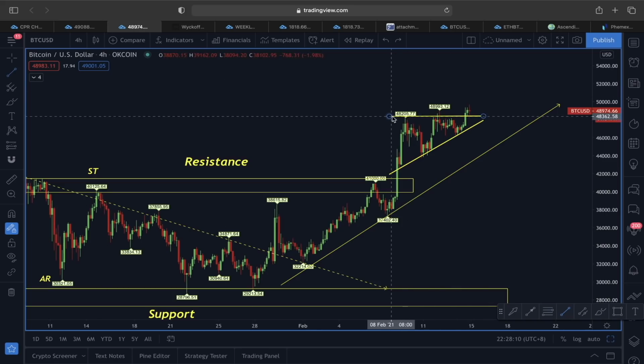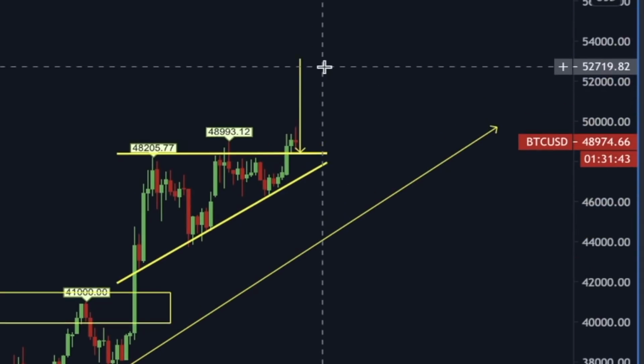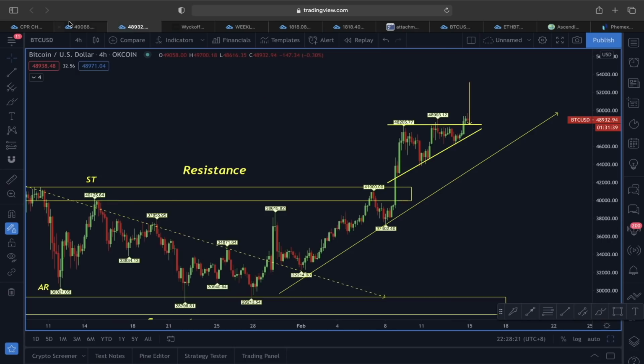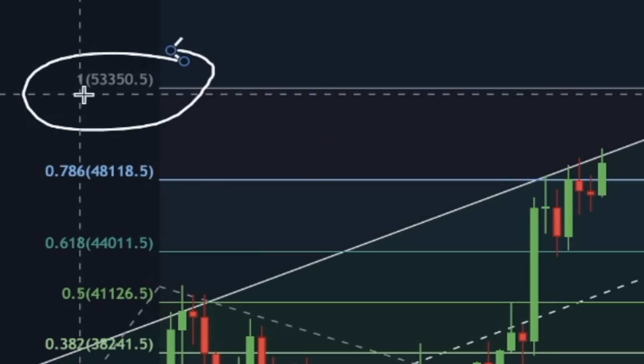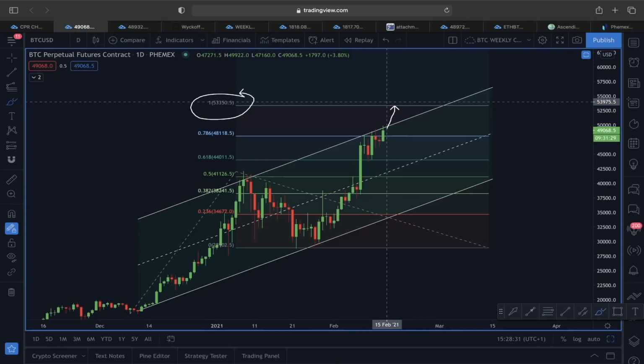And if this is going to continue further in an upper direction, our upper target for Bitcoin, looking at this ascending triangle, would be somewhere around 53,300 to 53,400. And I just showed you with this Fibonacci extension level, this 100% Fibonacci extension level, you can see 53,350 to 53,400 being our potential next target here to the upside.